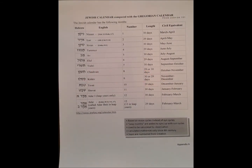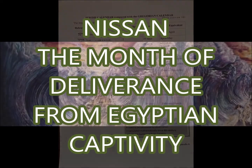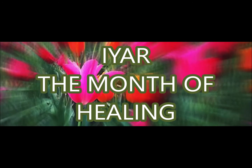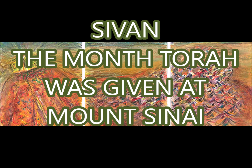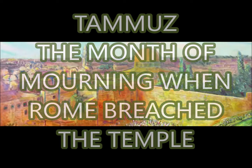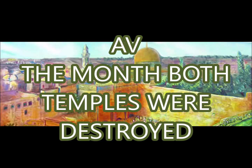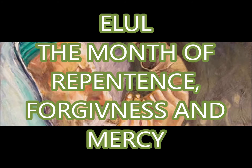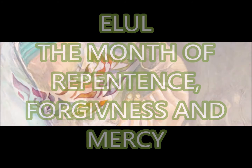Here's what the Hebrew calendar looks like, and every month is related to an act of the Most High toward his people. Nisan, the month of deliverance from Egyptian captivity. Iyar, the month of healing. Sivan, the month Torah was given at Mount Sinai. Tammuz, the month of mourning when Rome breached the temple. Ab, the month both temples were destroyed. Elul, the month of repentance, forgiveness, and mercy.